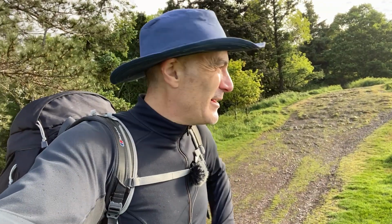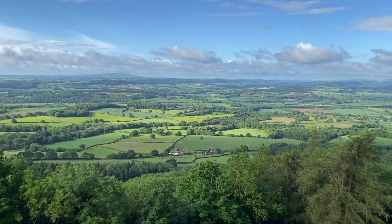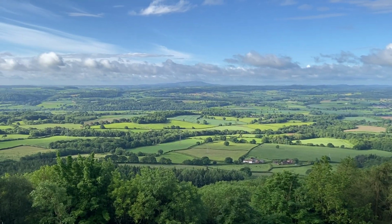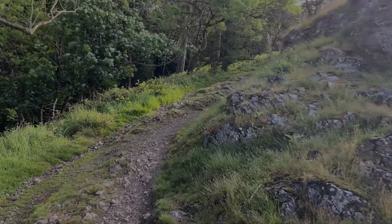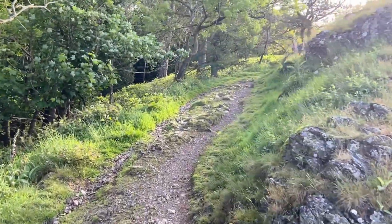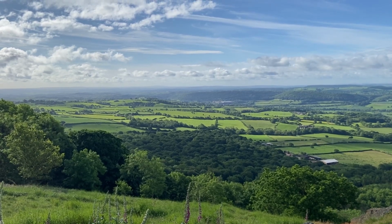Not quite at the summit, it's a little bit further up there, but I know it's going to be windy on top, and this is a wonderful viewpoint from here. It's fantastic. Clear day, blue sky. Looking south to the Severn Valley and the Iron Bridge.